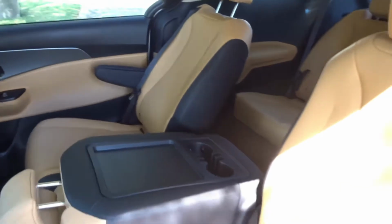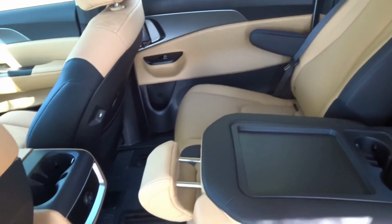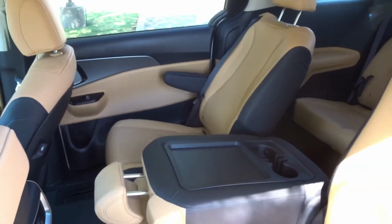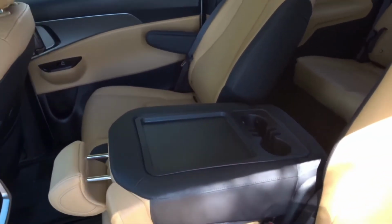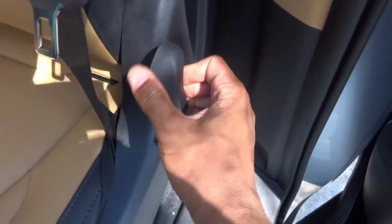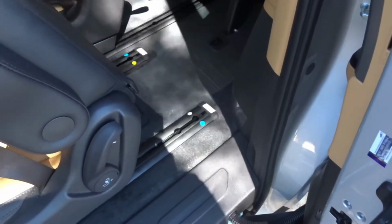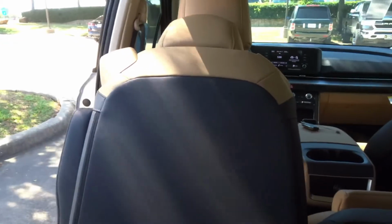This is the 8-passenger configuration. You can get it with a 7-passenger. This would move the center seat right here. But this vehicle right here is an 8 with 3 in the middle, 3 in the rear, and 2 in the front. And to get to the rear, all you have to do is hit this little latch right here, and that will move the seat forward, and it gives you a nice step-in space right there. That would be good for little kids, and it's good for me too, actually. I found it pretty easy to get in.